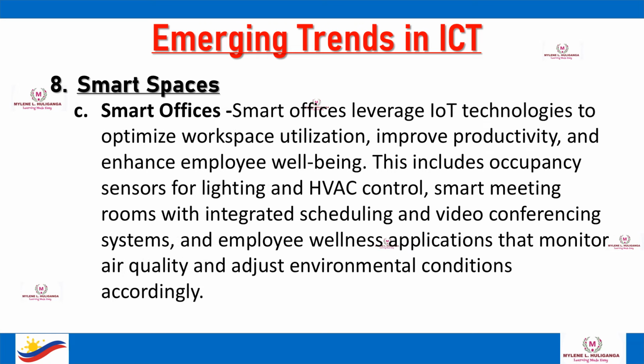Smart offices. Smart offices leverage IoT technologies to optimize workspace utilization, improve productivity, and enhance employee well-being. This includes occupancy sensors for lighting and HVAC control, smart meeting rooms with integrated scheduling and video conferencing systems, and employee wellness applications that monitor air quality and adjust environmental conditions accordingly.